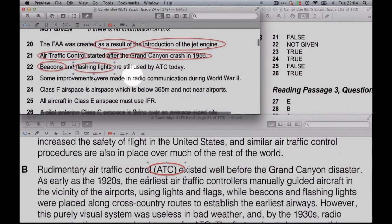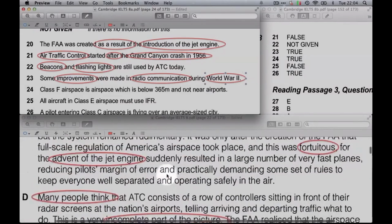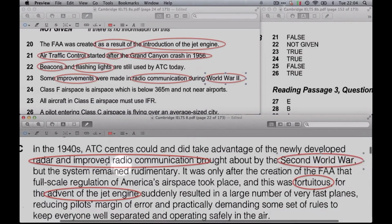Page 20, question 23. Some improvements were made in radio communication during World War II. So let's go back to where we find something about World War II. Second World War. And improved. So we've got a true for number 23.